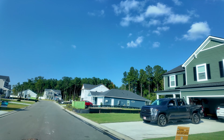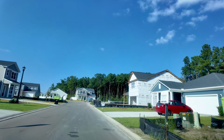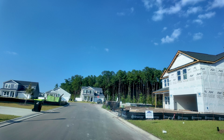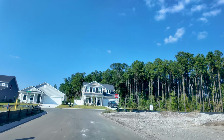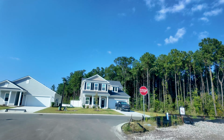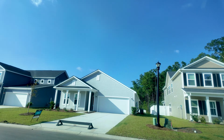So it's an addition to the Bella Vita community. Each of the Bella Vita sections are their own communities. So they have separate HOAs, separate amenities. So the amenities here are just for the Ashton Woods homes here that are currently being built.